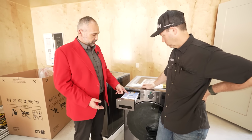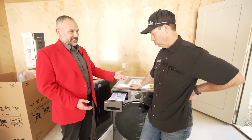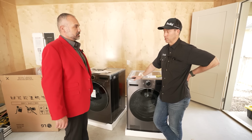You can still fill your liquid bleach in here. That's the only thing that's not going to be measured, is liquid bleach, because this thing doesn't know if you've got whites only or just lights. I'm an Oxy guy. I really like the Oxy products. I don't use any liquid bleach.